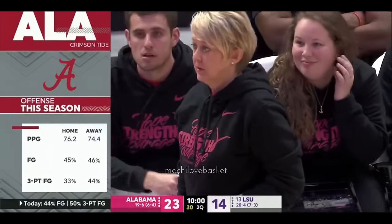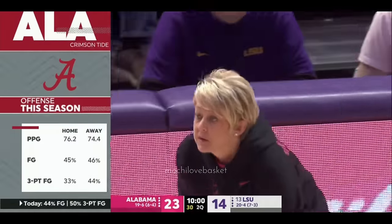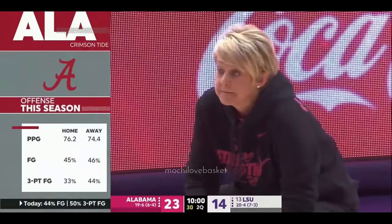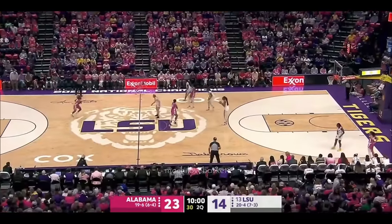This is so interesting. Alabama actually shoots a better percentage from the field and from three when they're playing on the road. Well, instead of just packing their defense, they pack their three-point shot. It's a full lunchbox.